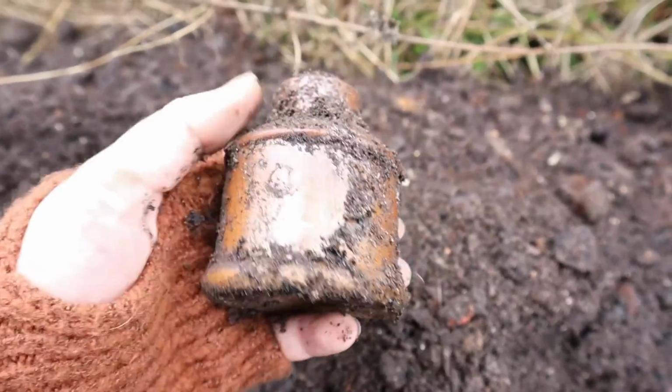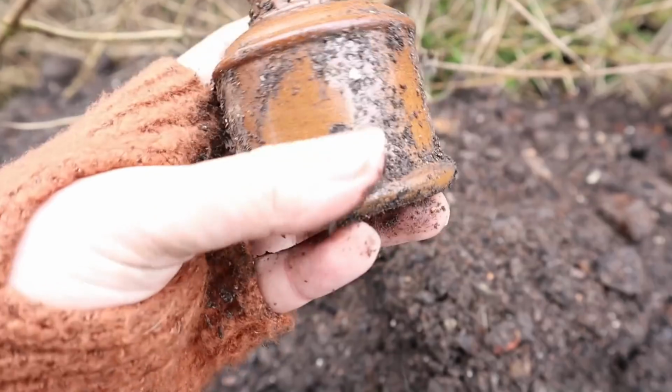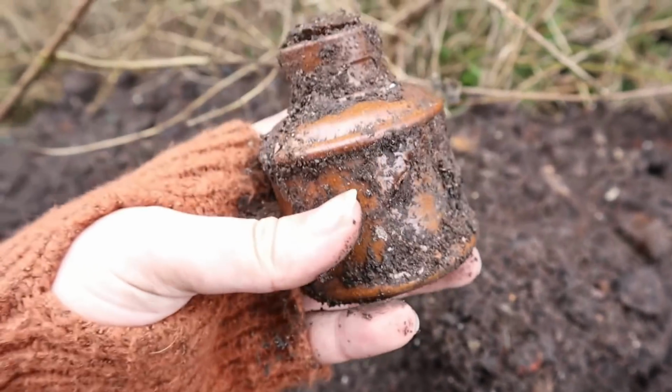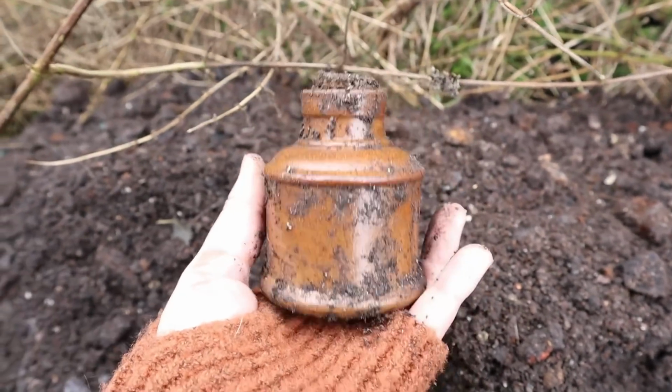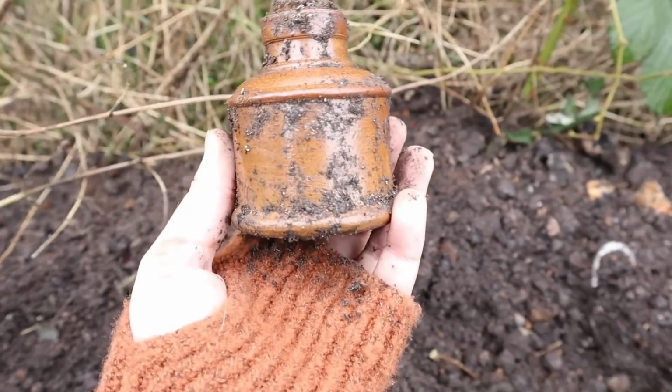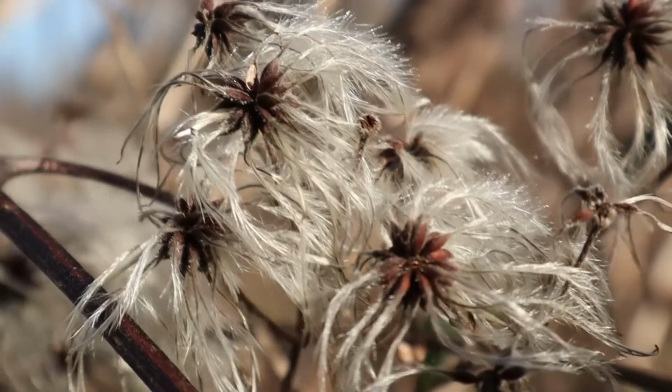Oh my gosh. Wow, that is massive. What type of stone? It's like a stoneware cotton reel. Yeah, it's still got the cork in it. Oh my gosh, what a brilliant start for bottles. Wow. It's incredible.